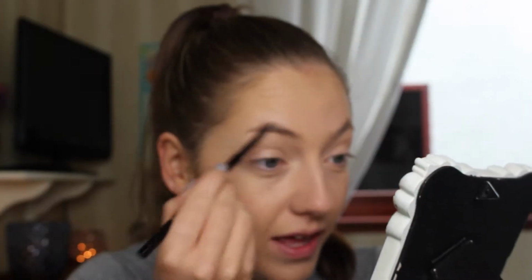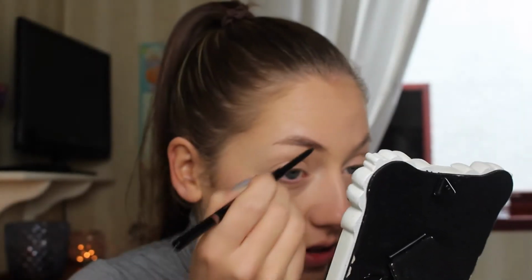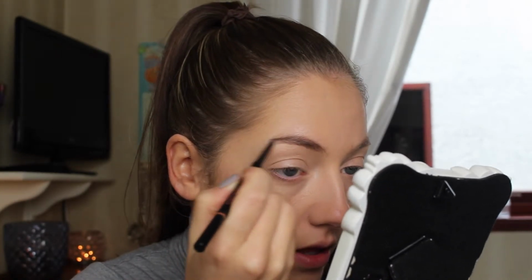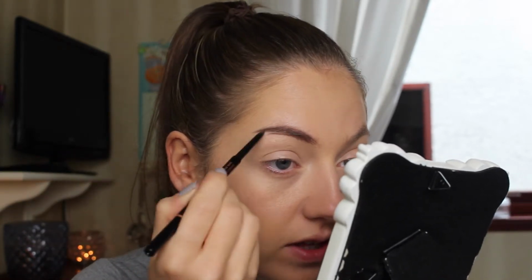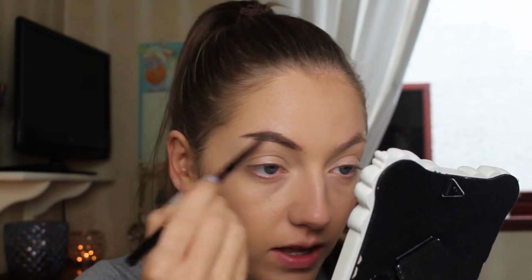So I need a closer mirror for this one. My actual eyebrows are in desperate need of a pluck. However, we'll work with them. And I'm just filling in any kind of gaps and just running it through my eyebrows.